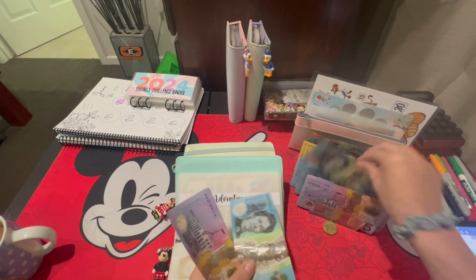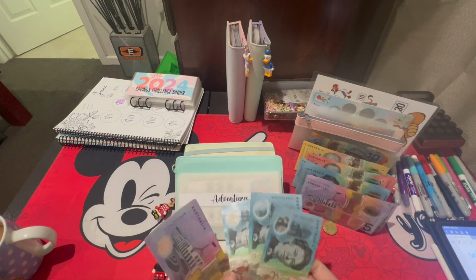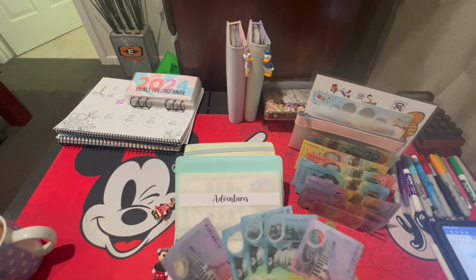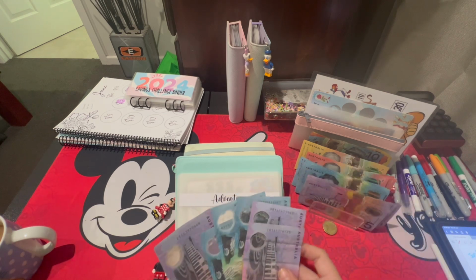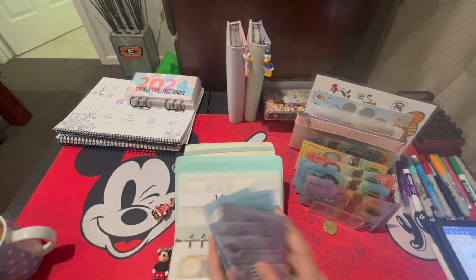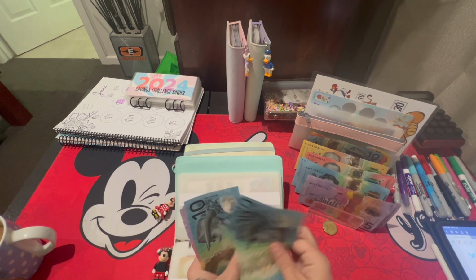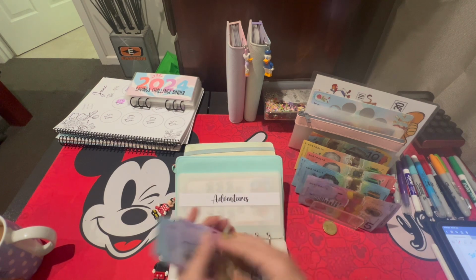Adventure's getting its regular 10, 15 and 15. So Adventure has 10, 20, 30, 40, 50, 65, 75, 80.